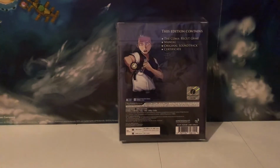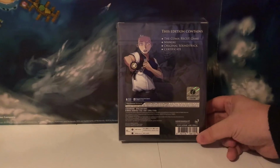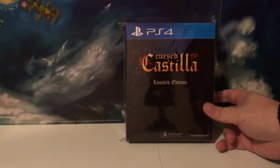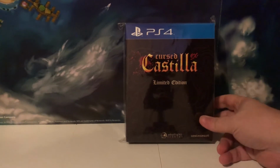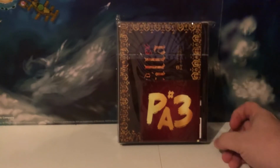And this one here is number 179, so that's a pretty low number. If you want to look at the front or rear covers more, just pause the video. I won't keep them there too long. And this is one I was really happy to get. A lot of people are upset that they missed out on this one, but I was really happy to get Castilla X or EX.